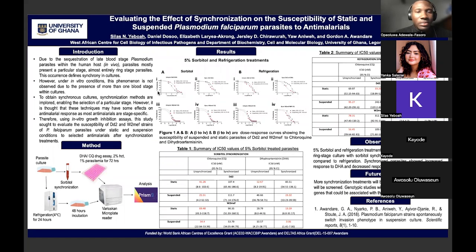Okay. So I'm Silas, and I'll be presenting on evaluating the effect of synchronization on the susceptibility of static and suspended Plasmodium falciparum parasites to antimalarials. Now, during antimalarial screening activities, the parasites are subjected to certain synchronization methods to achieve a particular stage, which is an occurrence in in vivo systems.